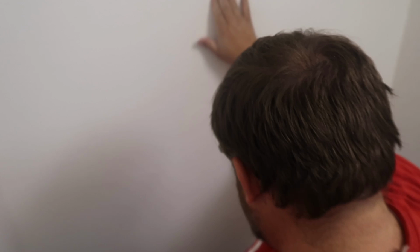Big things are happening. We are finding studs and marking measurements. And this closet is looking like we're actually gonna be able to do it. This one's kind of easy to see where the stud is.